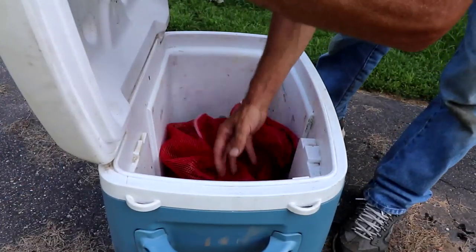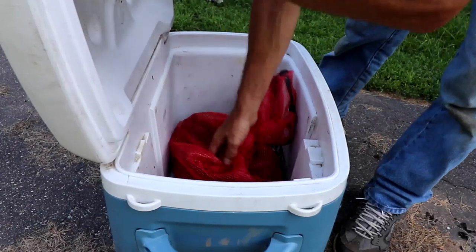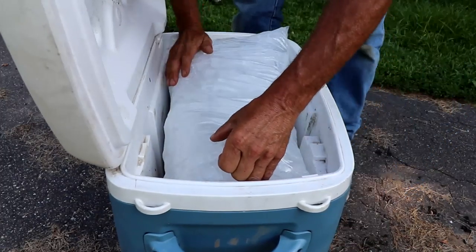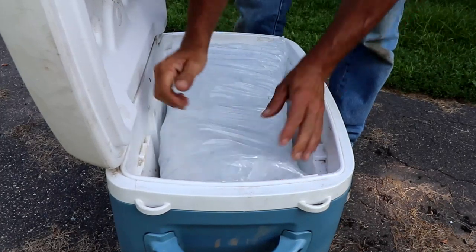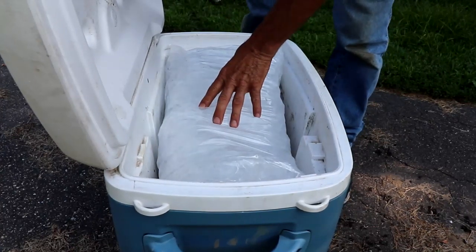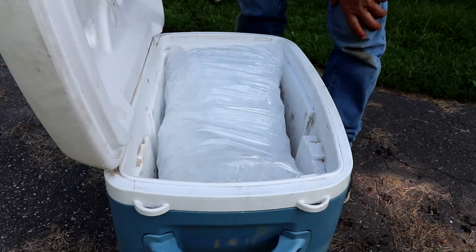I'm guessing there's 15 to maybe 18 pounds in there. There's at least 15 pounds worth in there, so. That ice just forces right in there. It's not sitting on them yet. By the time it melts down, it will.